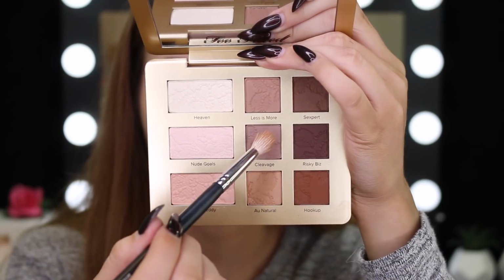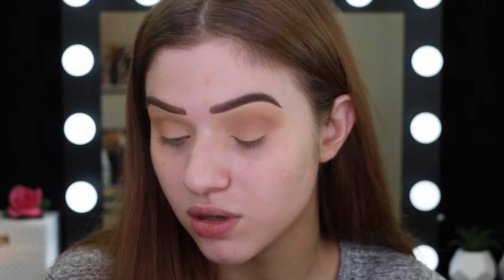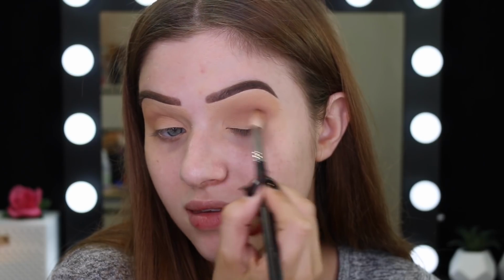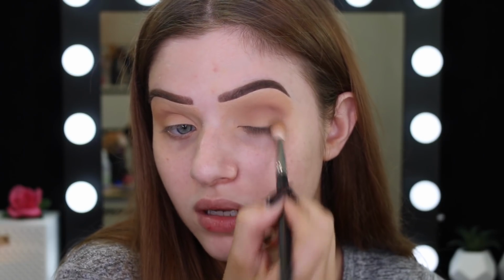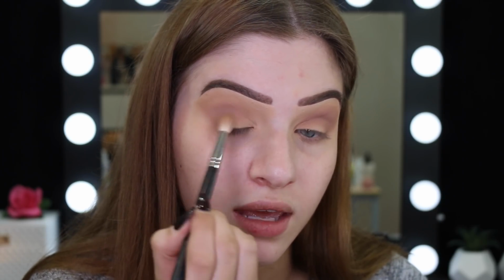So the next shade I'm going to go in with is Cleavage, which is kind of like a mauvey purple. And again, I'm going to use the same brush. I'm just going to put this over that transition just to deepen it up a little bit and bring more of that purple tone to it. Quality with this shadow is really nice as well. I'm not having any problems. The shadows really do feel like velvet.